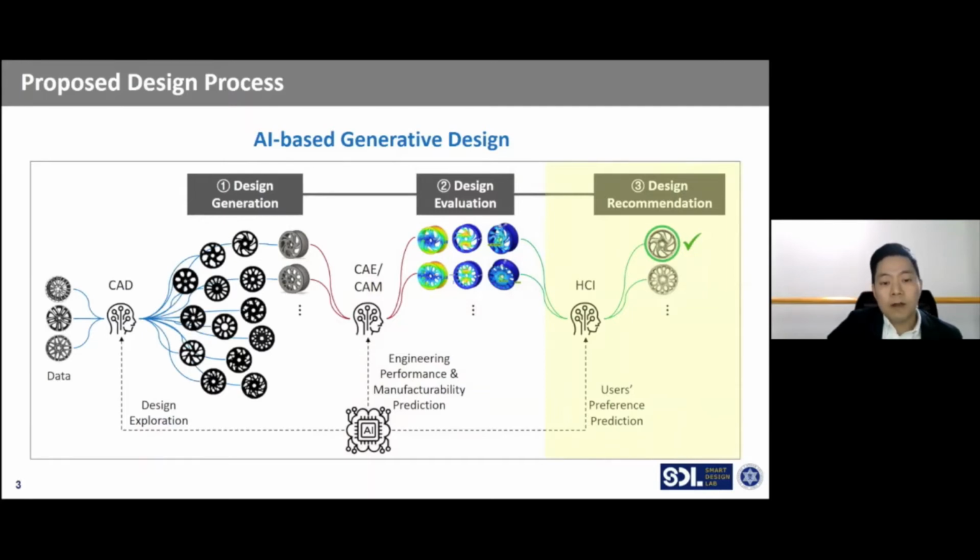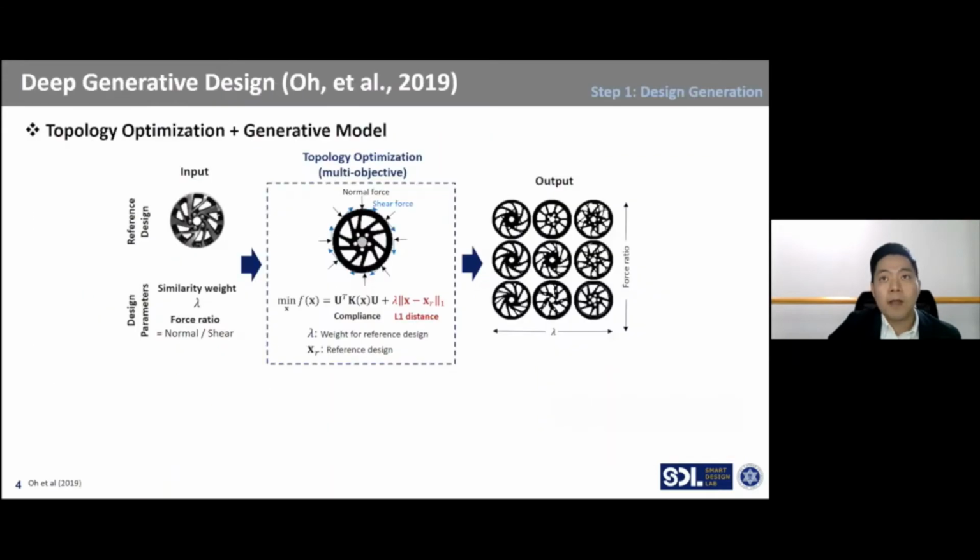Our group is developing this process with Hyundai Motor Company in Korea and focusing on wheel design problem. Let me introduce the design generation stage first. In our previous JMD paper published in 2019, we proposed a generative design that combines topology optimization and generative models, and we applied this method to the wheel design.